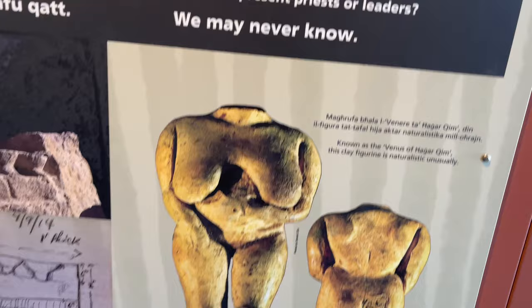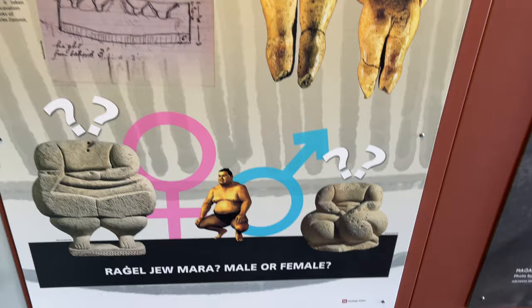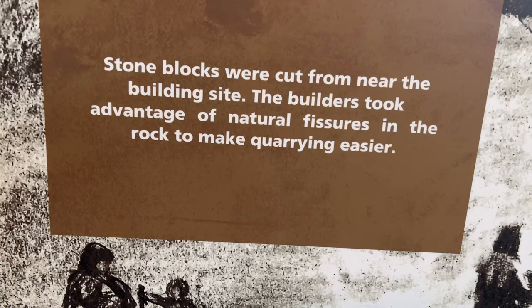Known as the Venus of Ħaġar Qim, the clay figurine is unusually naturalistic. It's nice to know that the people back then had some girth to them, which is wonderful. Stone blocks were cut from the nearby building site. Okay. How'd they do it?